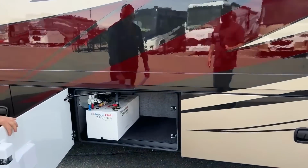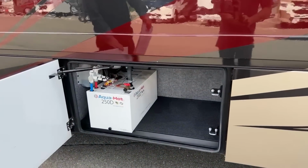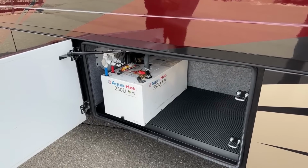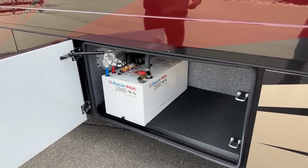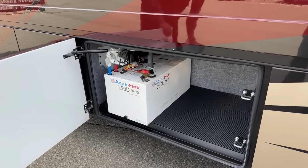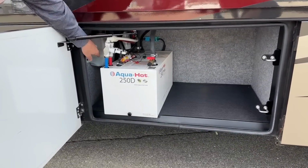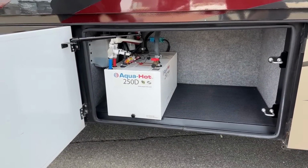Here's your AquaHot 250D. This is going to power the heat in the coach, and it's also going to give you unlimited hot water. That runs off a diesel burner or an electric burner. Just a hydronic system, and you do see there's some glycol stuff. This is where you would replace it if it got low. This is plenty healthy, so you wouldn't have to do that for a while.